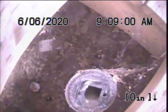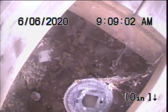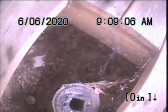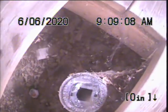Today I'm at 8462 Southwest 181st Avenue in Aloha, Beaverton area. I'm located on the front porch. We got a 4-inch sewer ABS cleanout. This is going to be my point of access. I'm going to advance out and check the overall condition and serviceability of the sanitary sewer line.